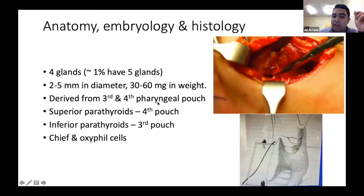It is derived from the 3rd and 4th pharyngeal pouch. The way I remember them is that they are inverted. The superior one is actually from the 4th pouch, and the inferior parathyroid is from the 3rd pouch. This has clinical importance because the inferior parathyroid has a longer distance to travel to where it will eventually settle at birth and in adult life, and that makes it more likely to be in an unpredictable location and have a higher percentage of ectopic position.